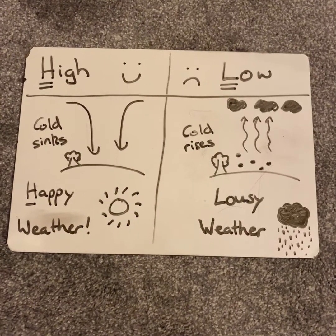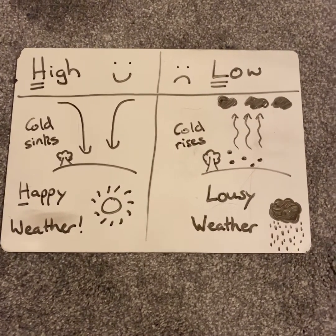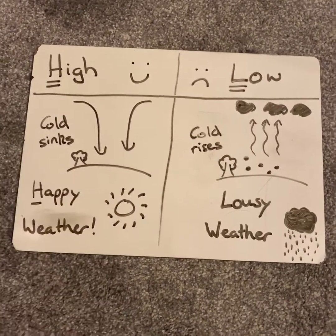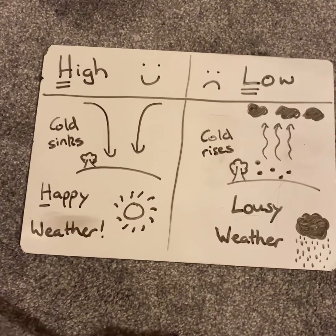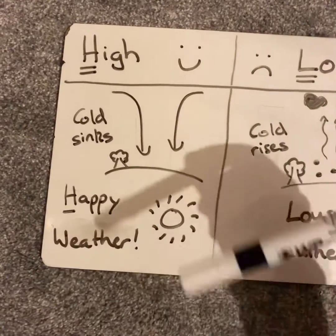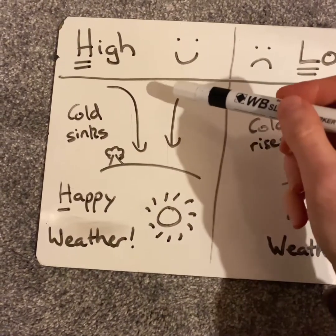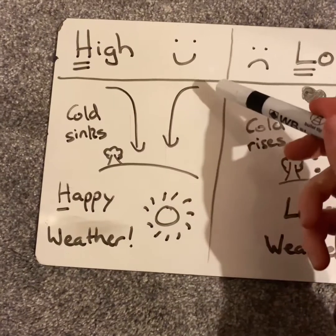Now, to understand this, we need to look at high and low pressure. High pressure, beginning with H, and we think of alliteration, high pressure can be known as happy weather. If we have high pressure, we're going to get sun and maybe a few white clouds in the sky. Why does that happen? Well, it's because the high pressure on the ground drags the cold air from up above down towards it. Now you might think, well, is that not dragging rain?